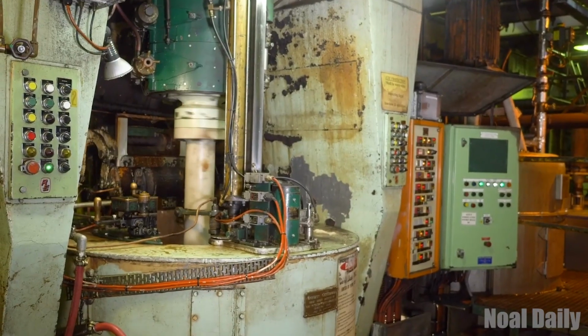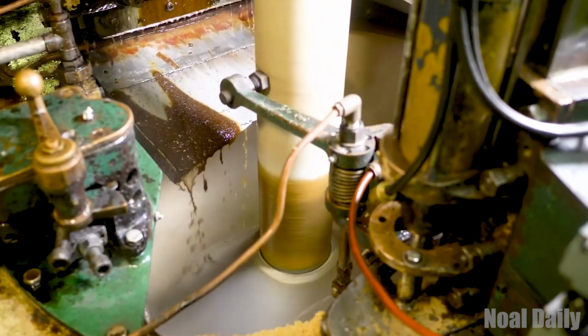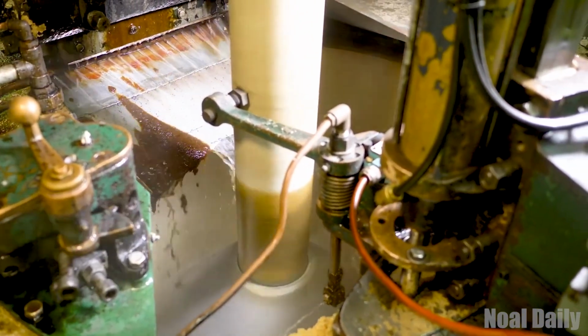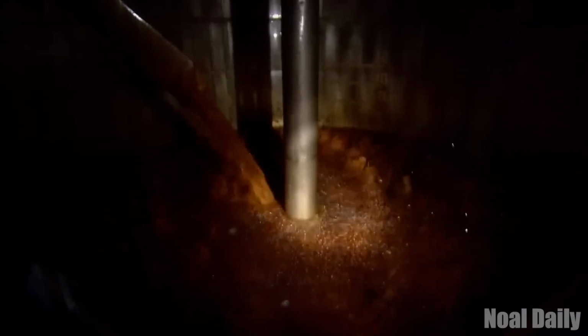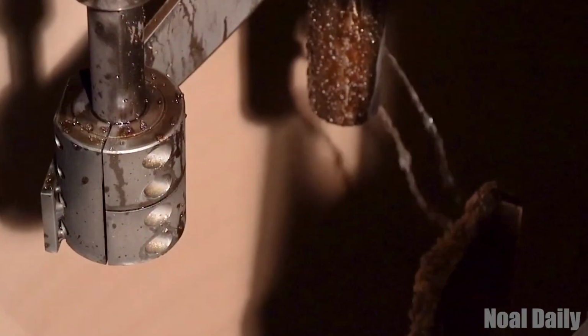Next is crystallization. The syrup is boiled in vacuum pans and tiny sucrose crystals called seeds are added to trigger sugar crystal formation. The mixture, now a thick paste called massecuite, is stirred and cooled in a crystallizer to grow more crystals.